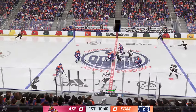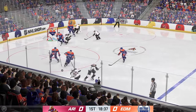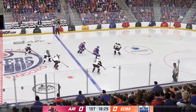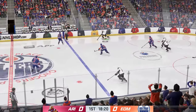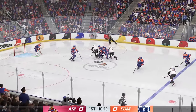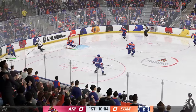Arizona's got a hold of the puck. Michelli's got it along the wing. And it's a quick pass to Keller. Look at this! Across the line! Moves it quickly over to Michelli. Arizona's moving it up the ice. Quick feed to Schmaltz. Oh, he just got enough of that to keep it out.